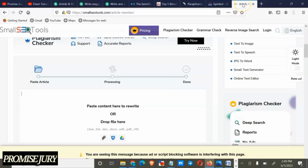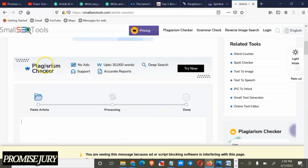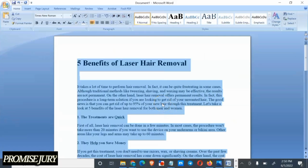Then another website you want to go to is Small SEO Tools. It's another place for you to write articles. It's a very good place, and they have a plagiarism checker too. In case any article you wrote is not making sense, or it's been written on another website, this website can tell you that it's written on another website. Then you can write again. Then when you are done, just come to this place again and paste them very well here.